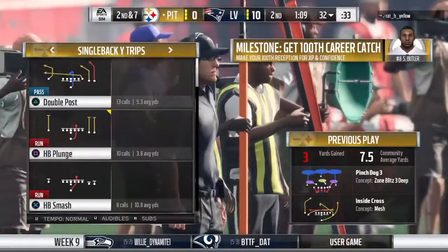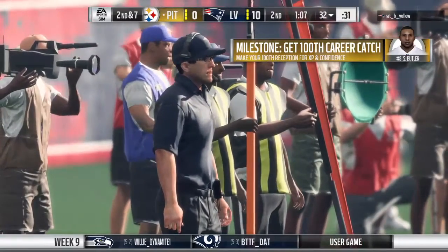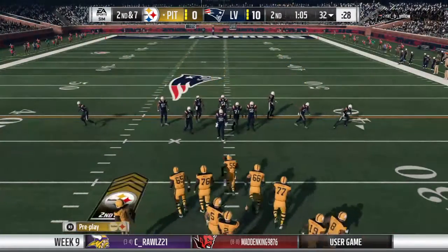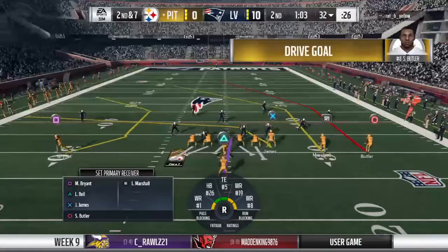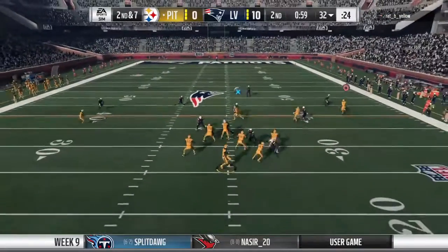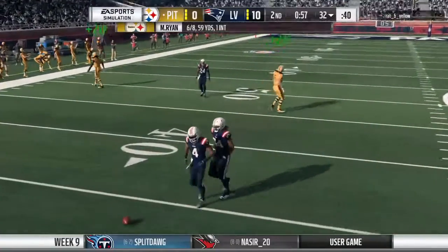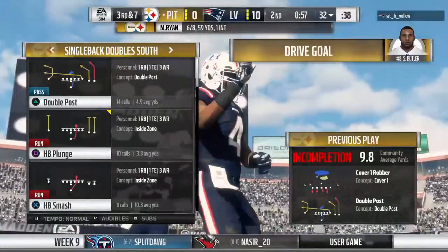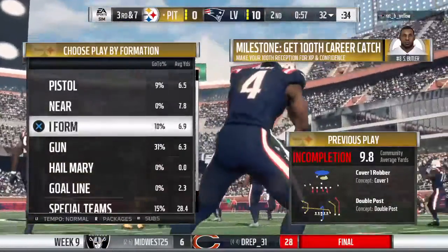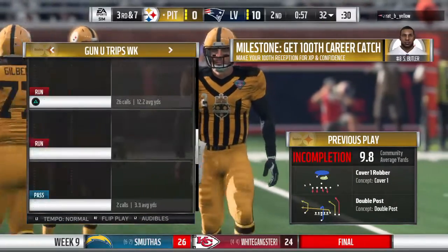Give him 3 on the play, and that'll make this a 2nd down. Ryan. And the hit jarred it loose. It's incomplete. This team is not going to make it easy for you. They're a physical group, and we just saw it there on that play. He came in, made the contact, just as he's trying to haul it in.